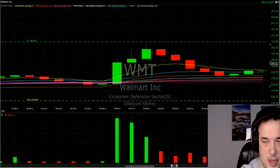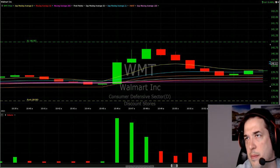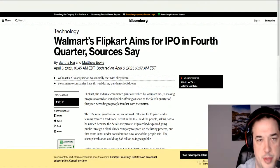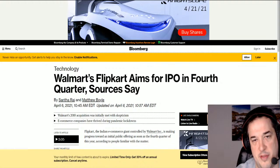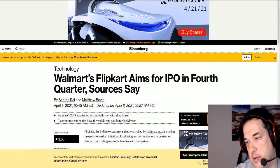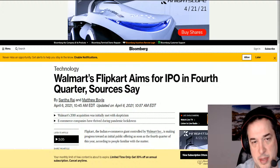That Indian company, I could look it up. It's called Flipkart. There was news coming out of Bloomberg that Walmart's Flipkart aims for an IPO this year. Obviously that would be huge for Walmart. They apparently are going to be raising billions and billions of dollars. It's one of the big Indian companies out there, and they're going to actually take it public.